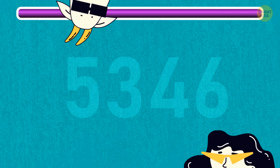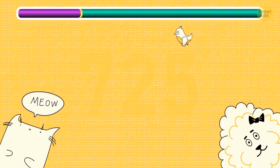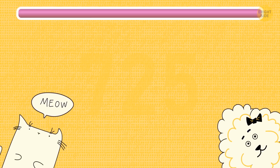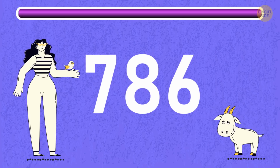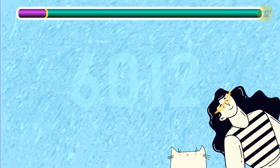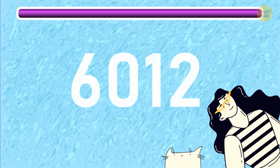I hope you were able to see the number 5346 here. Level up. How about this one? The correct answer is 725. And another one. Yes, it's 786. Now, only 5% of people can read the next three numbers. Want to give it a go? If your answer is 6012, it's correct.